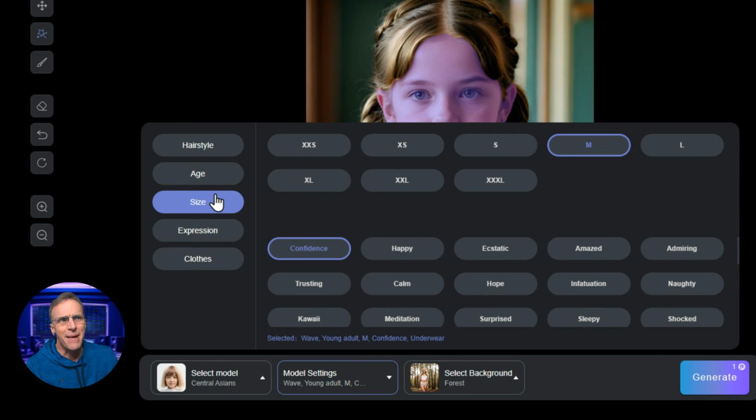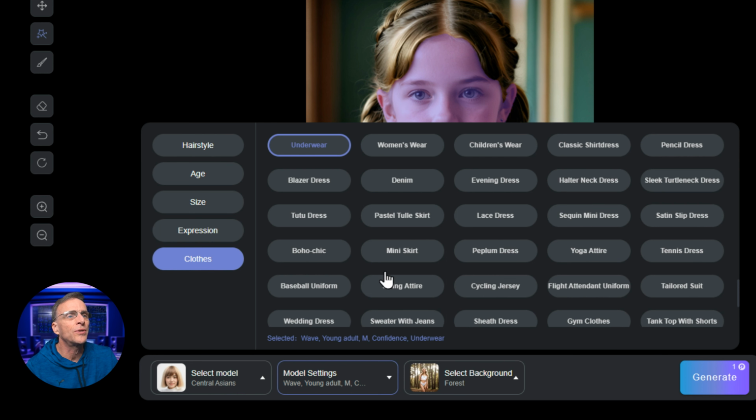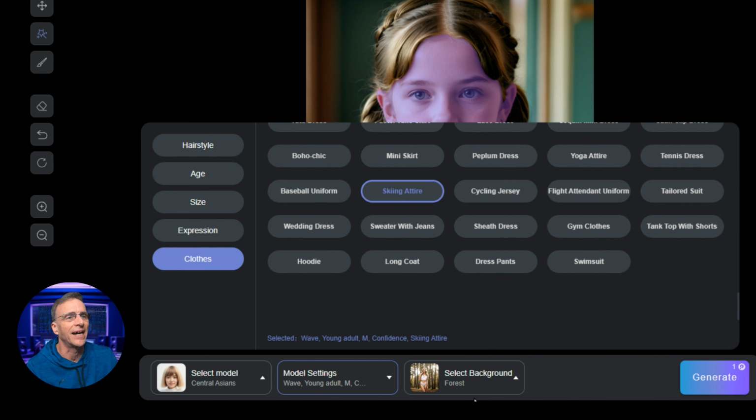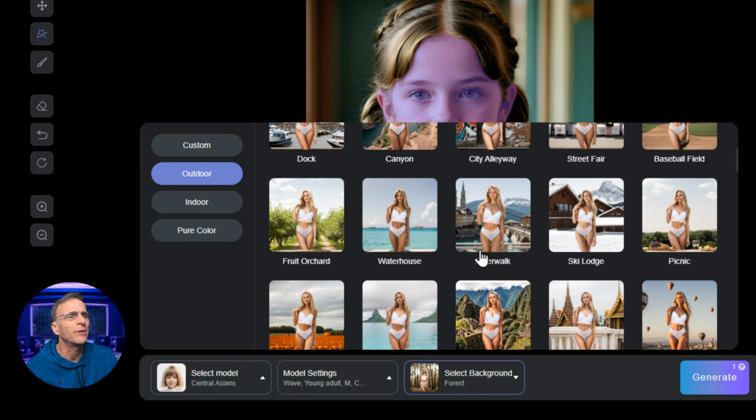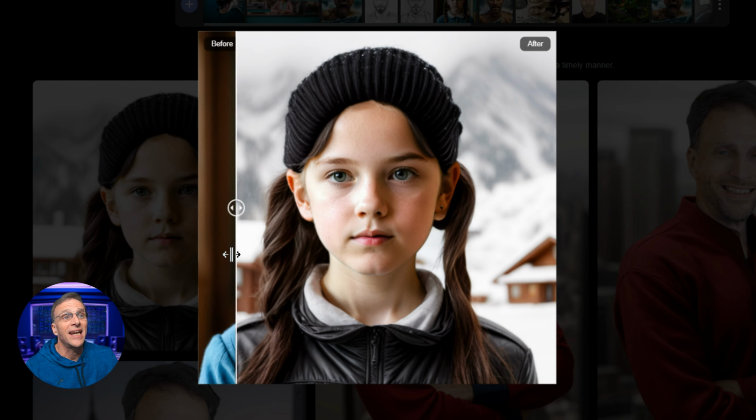The age isn't really going to matter too much because the face is staying the same. The same with the expression because we're not changing the face at all. But we'll change the clothes to, let's say, skiing attire. And then we can select the background, and where would we maybe ski? A river walk? No. How about a ski lodge? Okay, and then click generate. And there you go. The face has stayed exactly the same, but everything else has changed.